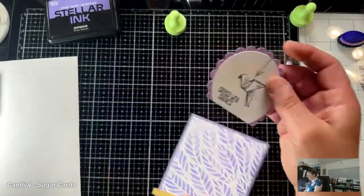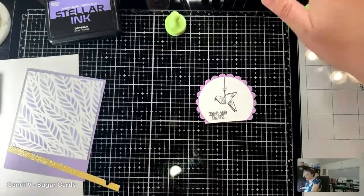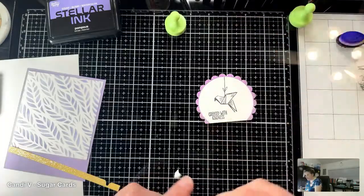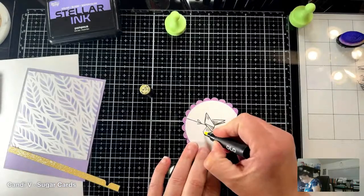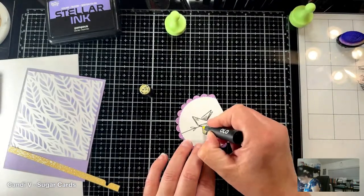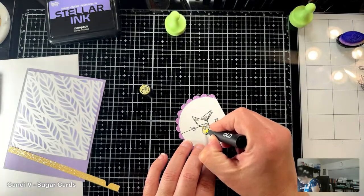Okay. But before we do that, just in case I make a mistake, I'm going to color first. We're just going to grab a little bit of a light yellow color here. Let's see, I think this might look okay. Just to pull in with our butter yellow. And I'm just going to dab it, because yellow and black, it doesn't matter what ink you use. I'll be honest with you.